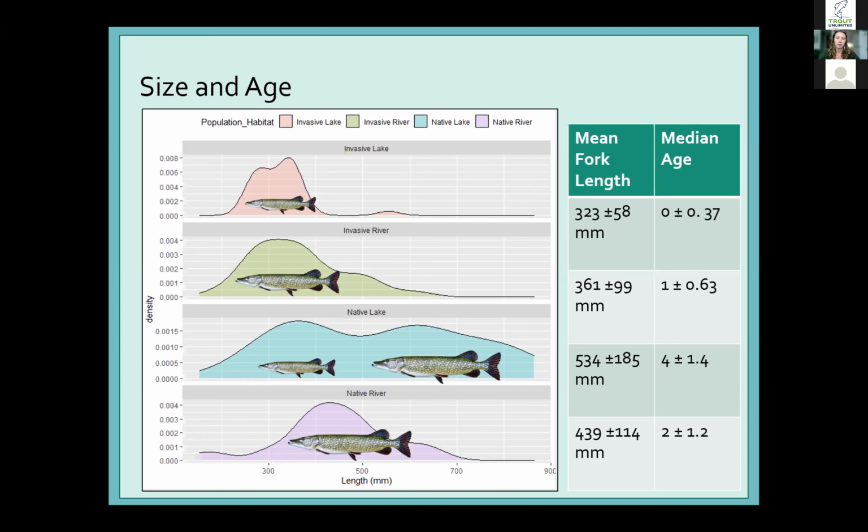So the main takeaway from this plot is that invasive pike tended to be much smaller and younger than native populations, and this definitely makes sense because of years of gill netting and suppression on those invasive populations by management agencies. Something else to note is that, because these population distributions are pretty different, I only had common observations from young individuals across all the populations. So as I go through the next slides comparing those physiological traits, I'm only comparing those traits among the younger fishes from the populations, just to control for potential differences due to size and age.